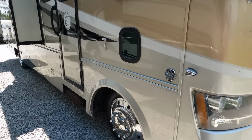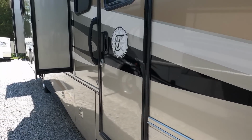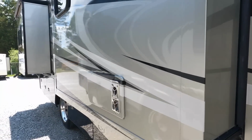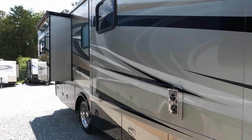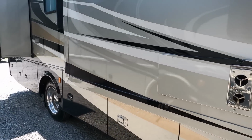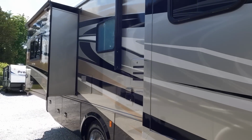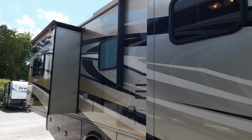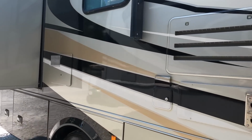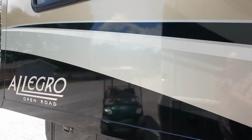Alcoa wheels, set of the wheel covers. Even their entry level, which is the Open Road, is nicer than most other manufacturers' mid-level series. Beautiful multi-stage, full body paint, full basement storage. Got a 5500 Onan with 300 hours on it, running right now, powering everything inside. It's got the slide toppers. Beautiful shine to it. You couldn't ask for an 11-year-old motorhome to be nicer than this, guys, at any price point.